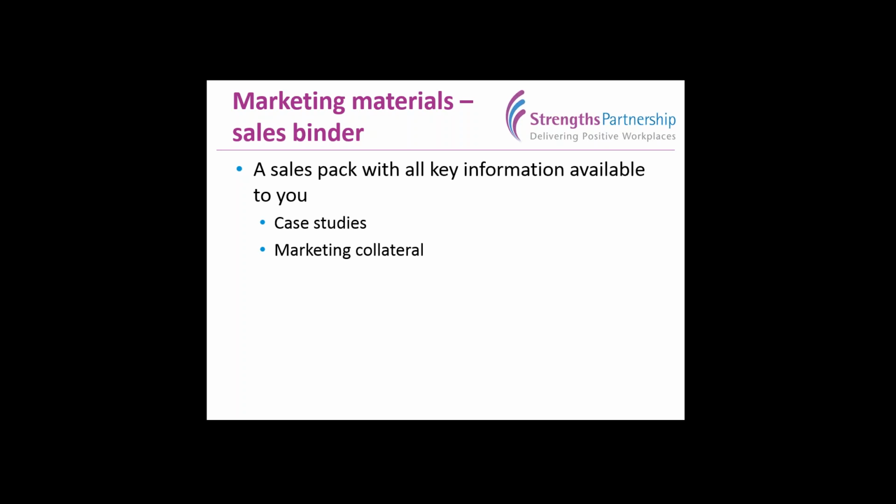This has been my little mini project since I joined here, and the vision I had was to have a pack that I have in my bag at all times, so that if I turn up at any meeting to talk to someone about Strengthscope or the strengths-based approach, I've got the collateral and information that's completely up to date, completely branded, coherent and really slick. Immediately it gives the impression that we are a credible, serious organisation who know what they're doing in that space, rather than having to run around pulling together a load of information or doing stuff off the top of your head.